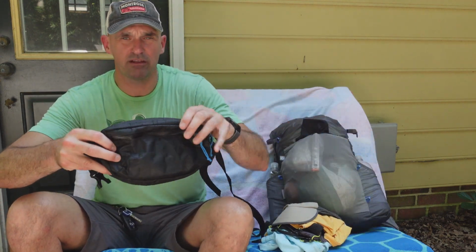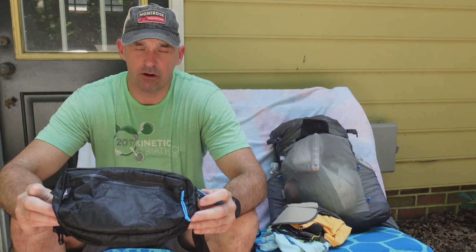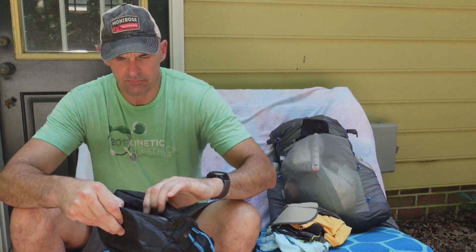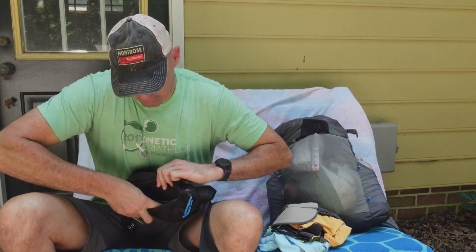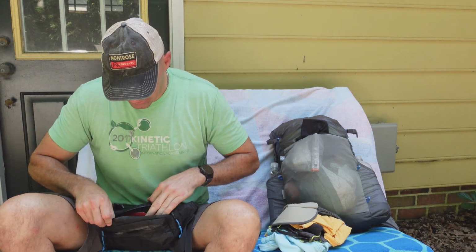I use a Hyperlite Mountain Gear fanny pack. I didn't really like fanny packs at all until I tried them, and since I tried it the first time, I always have it on. So it's a good way to access food, snacks. I keep my phone in there when I'm hiking, if I'm not in my through hiking pack, which actually has a phone pouch, and it keeps everything secure and waterproof. And in here I keep some basic stuff. A small knife and some chapstick.